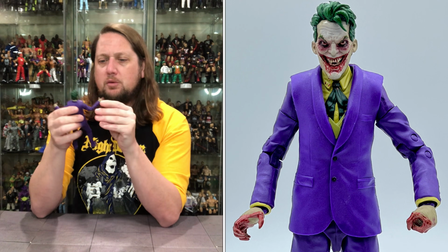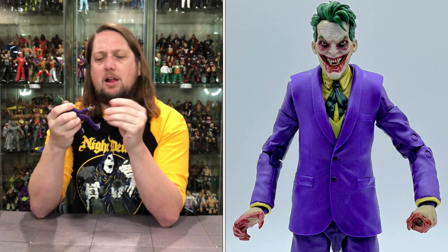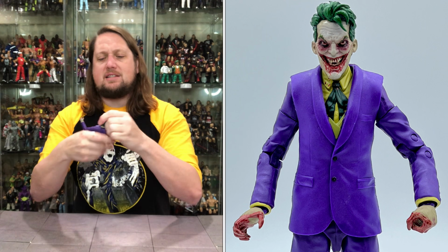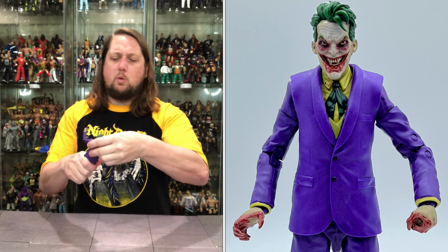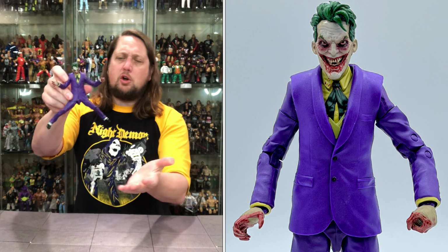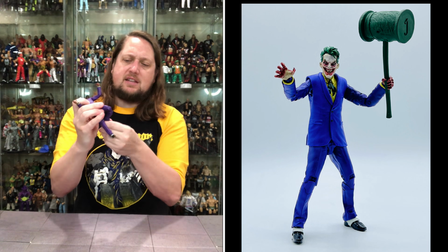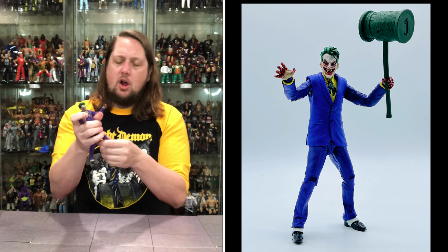But the Joker looking really cool. Arms go all the way around. Got a bicep cut. Double jointed elbows. Hands back forth side to side. Head back forth side to side. No ab crunch in the middle. I thought he might have something. He does get a waist going on. He can do those Joker splits. He's not joking around. He can do the splits. Double jointed knees. Then you get ankles back forth side to side. And of course, you got to have that toe articulation on the Joker.